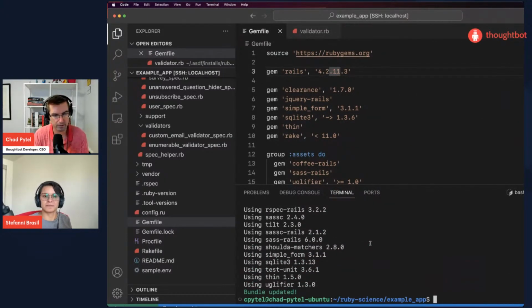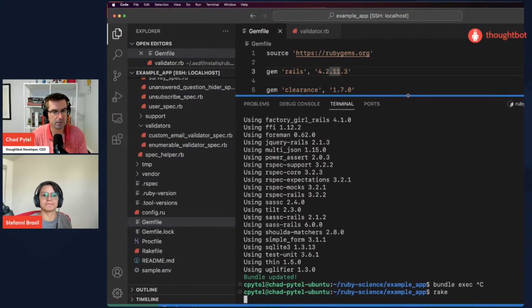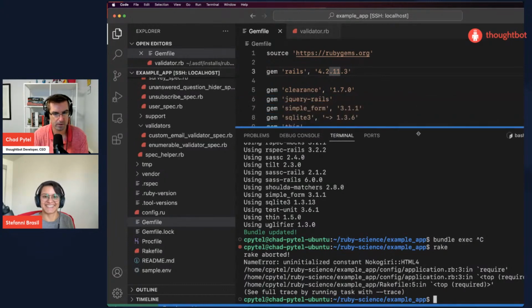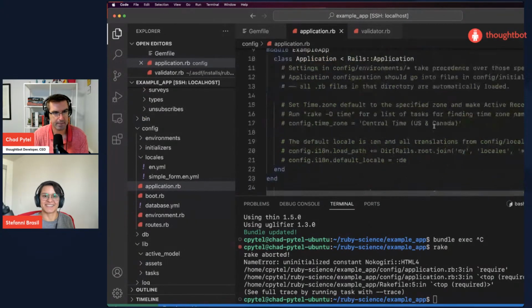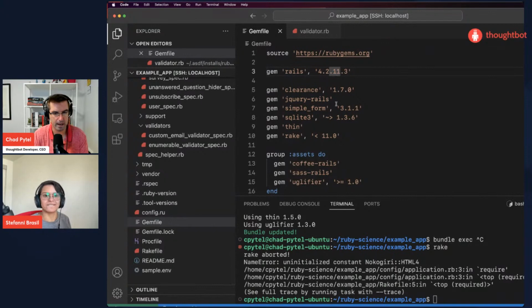Cool. So we've bundled, so let's run our specs and see what nightmares await us. Oh. Okay. So where's that happening? That's happening in Nokogiri, in application dot.